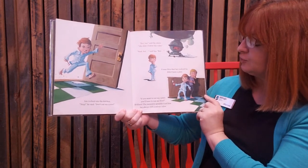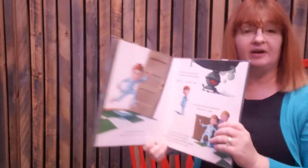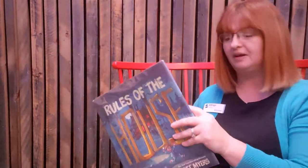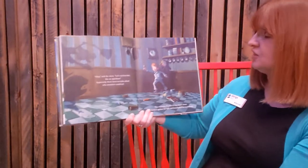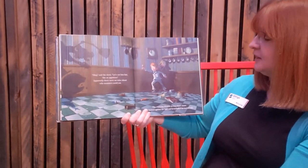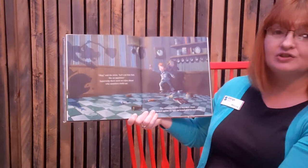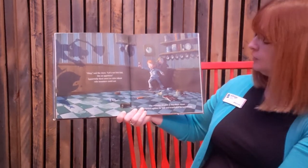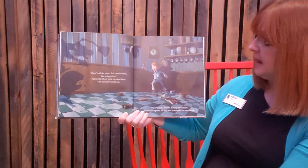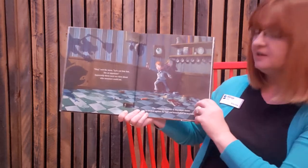Brilliant. The monsters wouldn't eat him. Ian always followed the rules. "You think the monsters are going to eat him anyway?" "Okay," said the stove, "let's eat him fast, like an appetizer." Apparently, there were no rules about who monsters could eat. The creatures drooled as they drew closer. Ian backed against the wall and brandished his toothbrush.